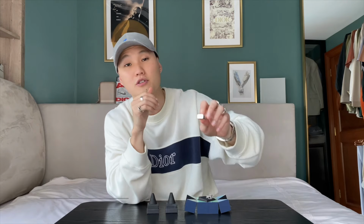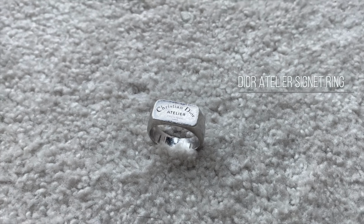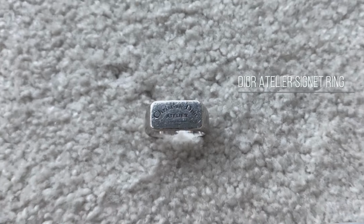And finally, my personal favourites, my rings from Dior. So this first one is their classic Dior Atelier signet ring. I picked this up when Kris Van Assche was still at the helm of Dior. It was so hard to hunt down, it was literally sold out everywhere, and I ended up finding a very last piece in London back in 2018. But I just love the shape and the size of the look of it.